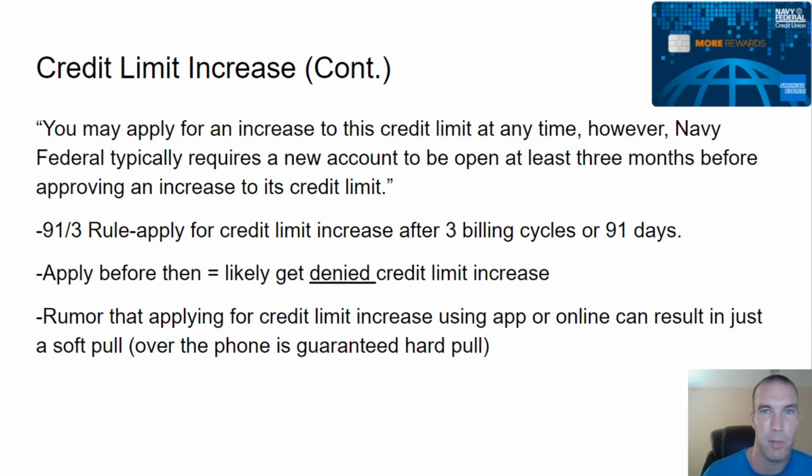But the one thing that is pretty much guaranteed, and it sounds pretty universal, is if you do it over the phone, it's going to be a hard pull. If you do it over the phone, you call the rep, it's a hard pull. If you try it online or with the app, then you might be able to just get a soft pull.